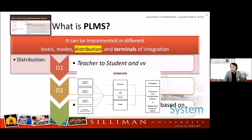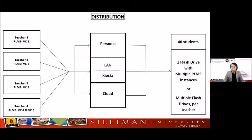So what is this? Let's try to zoom in so that we can look at the distribution. For example, teacher 1 has a PLMS instance being created, let's say teacher 1 is Filipino 1. Teacher 2 is English 1. Teacher 3 is computer programming 1. And teacher 4 is computer programming 2 and computer programming 3. That could be a possible case scenario. Teacher 1, teacher 2, teacher 3, and teacher 4. That could be a possible combination.